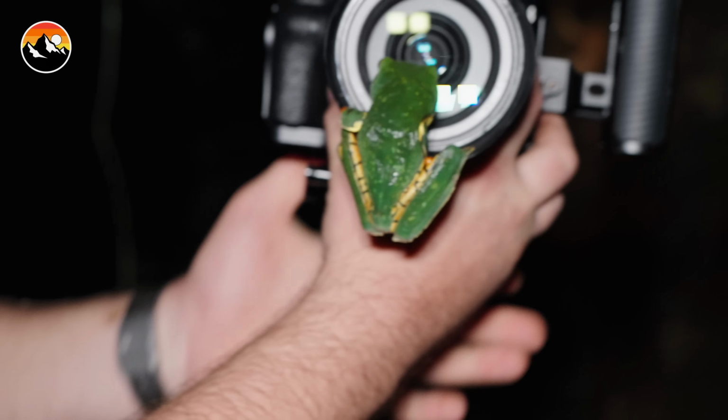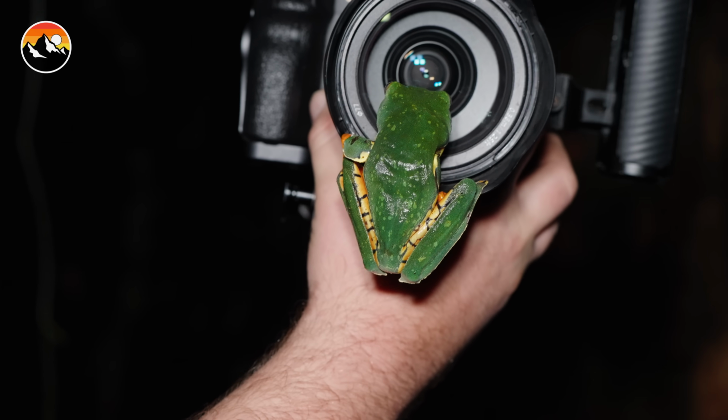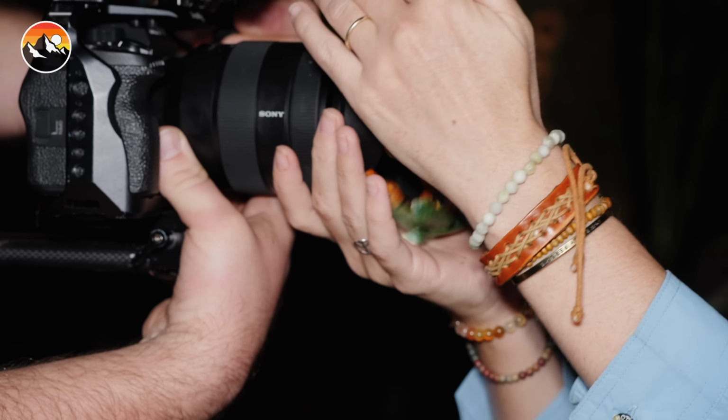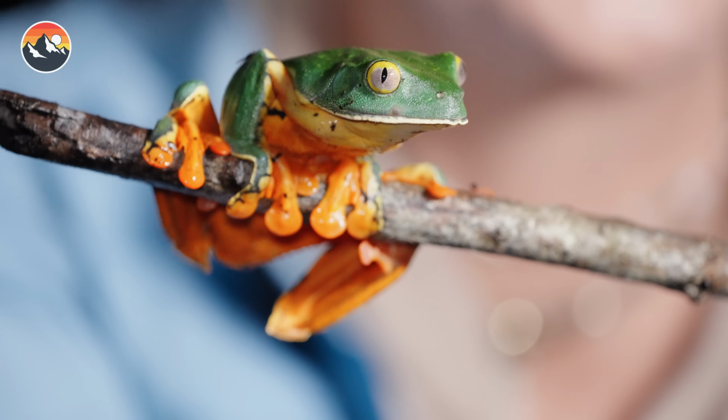I'll tell you what, why don't you just turn off your lights for a second? We'll get a couple of tight shots of the frog on the front of the lens, and we'll back it up here slowly, and then Christina, you can crouch down and we'll get the frog under control. Yeah. All right, challenge met.